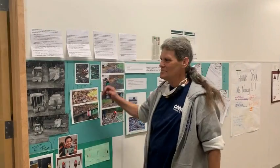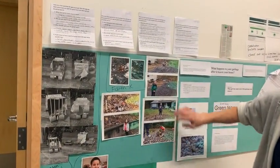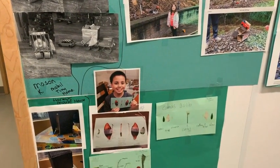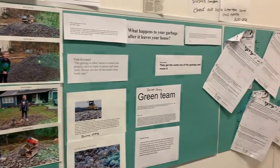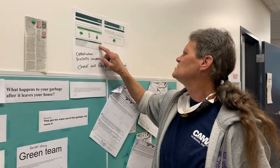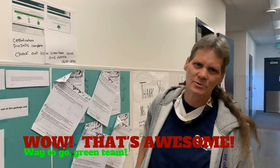So let's hear from Miss Nancy on what some of those projects are that the green team kiddos have been engaging in this year. So this year, this is what our green team has done. They built animal houses. They dissected flowers so they could learn more about their flowers. They watched a video on where their garbage goes from the time it leaves their house till it ends up on the ships. And this year they saved 2,679 pounds of carbon by doing their recycling programs.